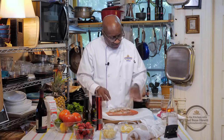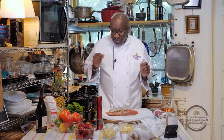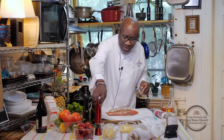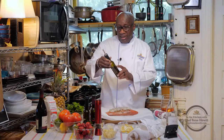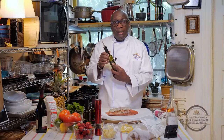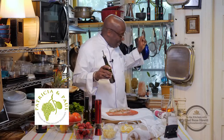Oh yeah. Look at that. Imagine when that's done, when you open the aluminum and you get all that freshness coming out of it. You're going to be screaming. You're going to say, oh my goodness, this is so good. All right, now let's move this out of the way. And I have olive oil from Patrick and Paul. So as you can see, I have a selection up there. I have all different types.